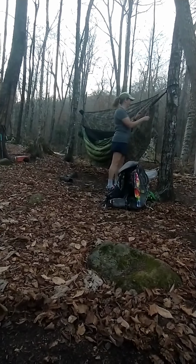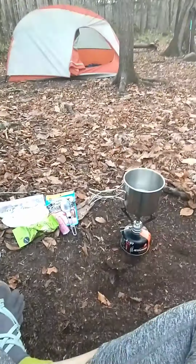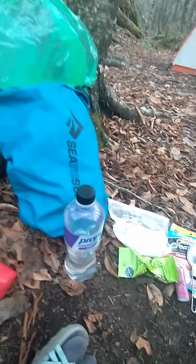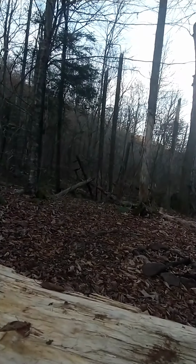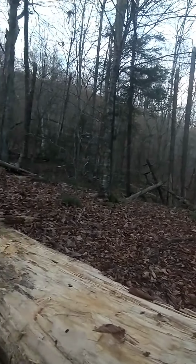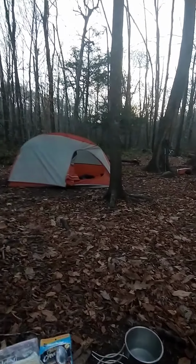Here I am with my trusty little 4-pound tent. Cooking some dinner. And then we'll go back over there and fill up on water for tomorrow. It feels really peaceful here. I think it's going to be a great night. We get to hear the water all night.